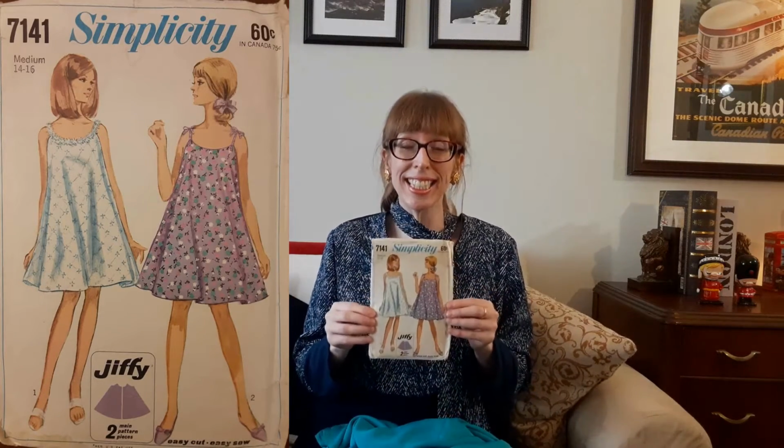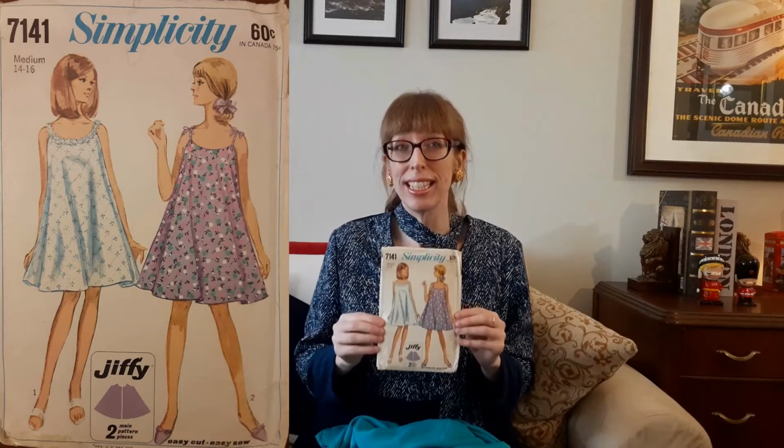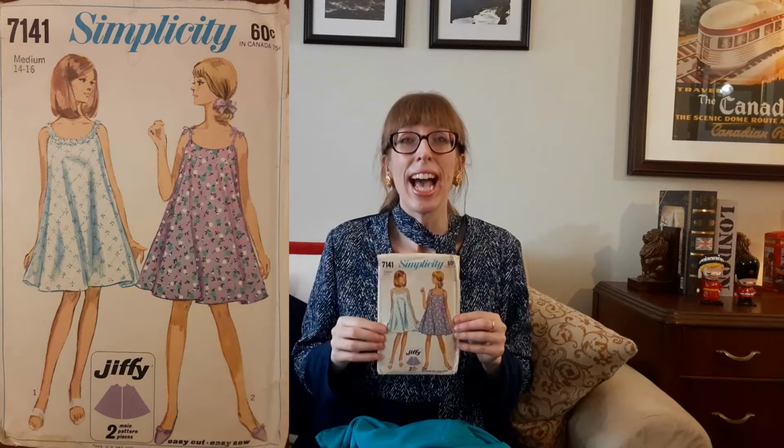I plan to use this fabric for another nightie, Simplicity 7141. It was published in 1967 and is a simple to sew jiffy nightgown. I bought this pattern for less than $2 at Good Value thrift store in downtown London, Ontario. This knee-length nightgown has a low round neckline and ribbon shoulder straps.